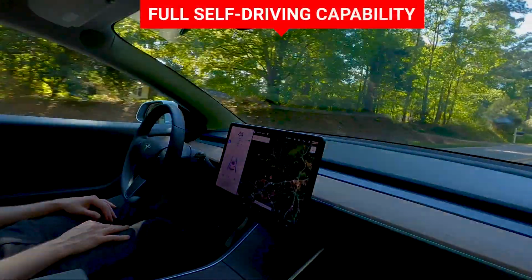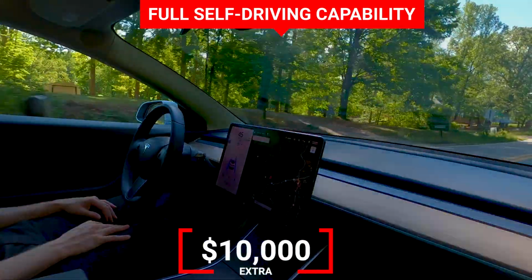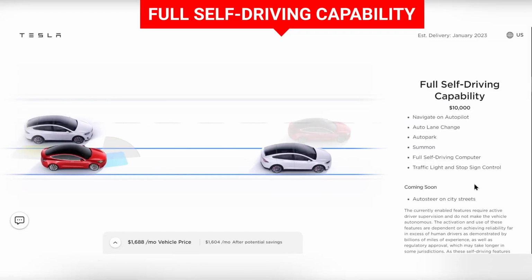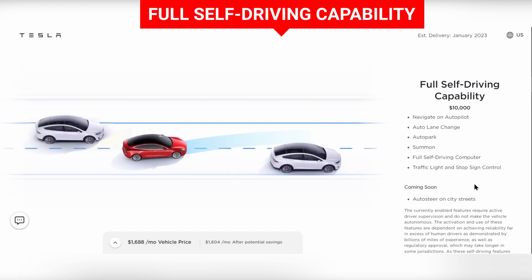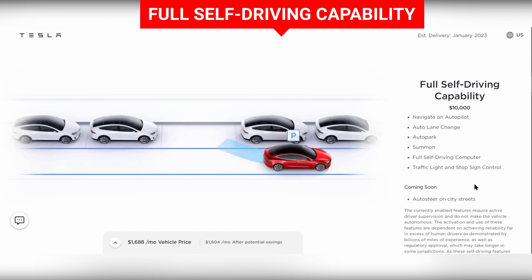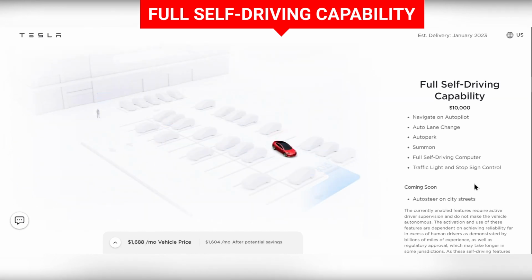The final category is the full self-driving capability, and for an extra $10,000 you can get this feature installed in your car. With the self-driving capability, your car can navigate on autopilot, switch lanes, stop and move at traffic lights, auto park itself, and you can even summon your car with your phone. Sounds sweet, right? Well, if you want this, then you better add in the extra $10K into your budget for the car.